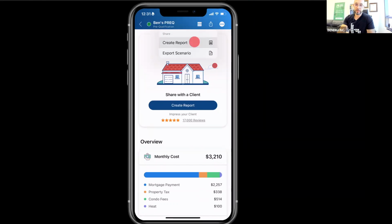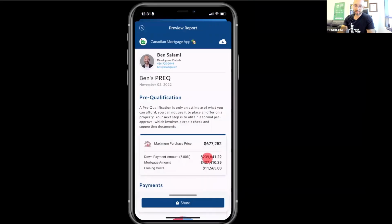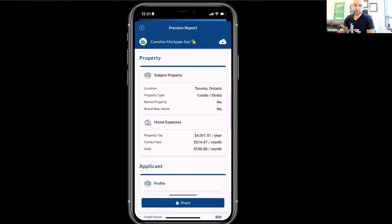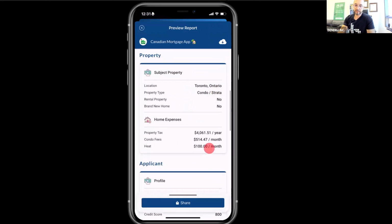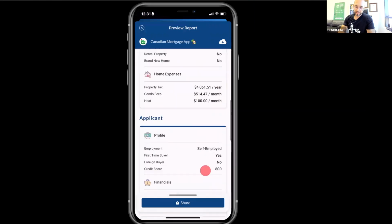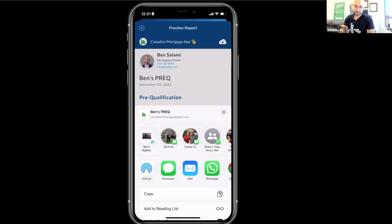So boom, it gives you a nice preview. This is how it looks. It has all the details embedded. It's just beautiful. It talks about the subject property, what it is. It's not a rental. It's not a brand new home. Property taxes. And let's actually see this one on my desktop. So I'm just going to AirDrop it.